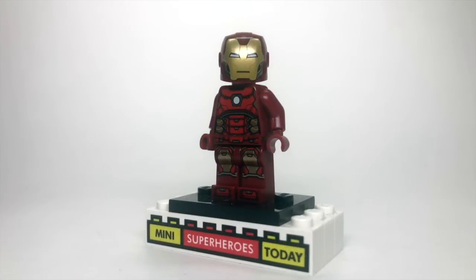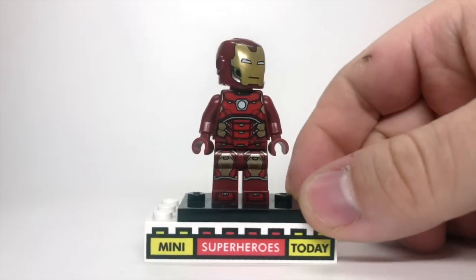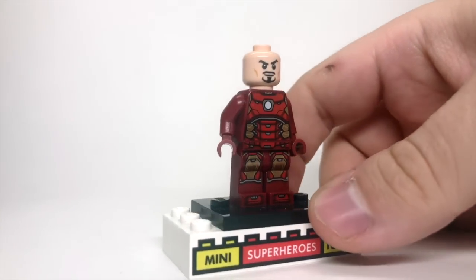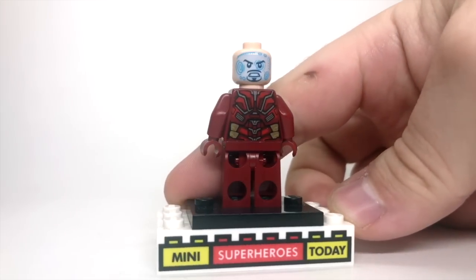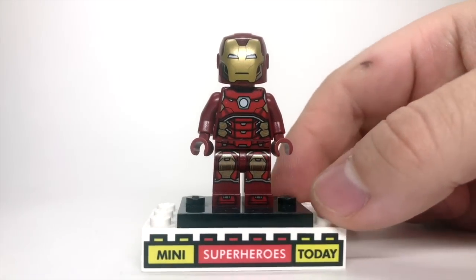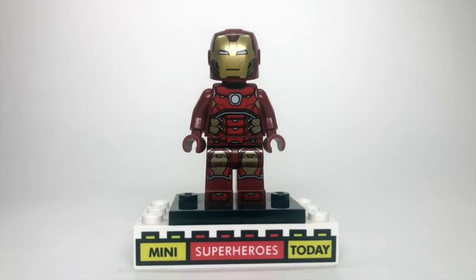And a lot like the AIM Agent, Iron Man comes in at number 13 on this list just because he comes in so many sets. He comes in the Helicarrier, the Hulkbuster, the Iron Man Mech, the 4+ Tower, the Avengers Iron Man Armory, and the Avengers Tower. And again, once you get 1 or 2 of them, you just start to get sick of having so many of this figure. Now, the helmet does lift off, and you can see he's got the same face that Tony had from the Endgame sets, so that is a really great face, don't get me wrong, but I'm just so sick of having so many of this figure, and that's why he is at number 13.